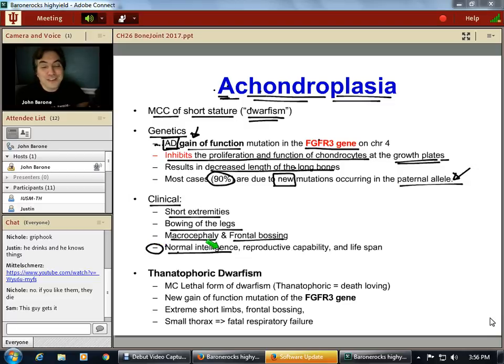So intelligence, fine. Ability to have kids, fine. Better do genetic counseling. Lifespan, normal, unless you're killed or attempted to be killed by your own father. Oh, by the way, in the TV show, they totally blew it.